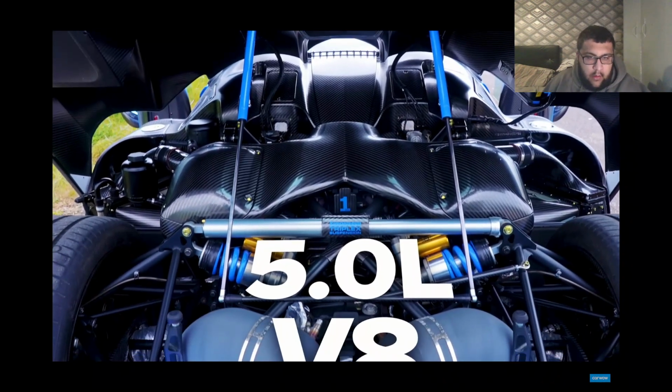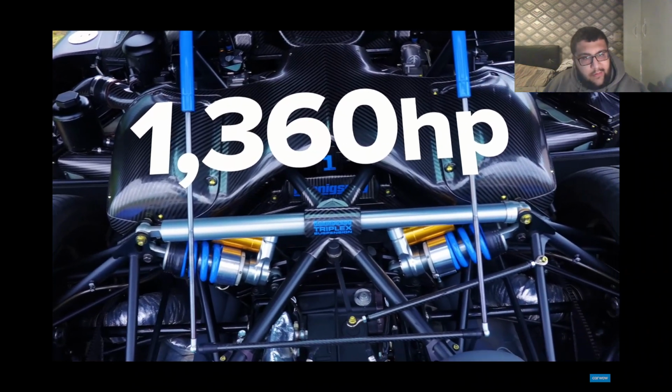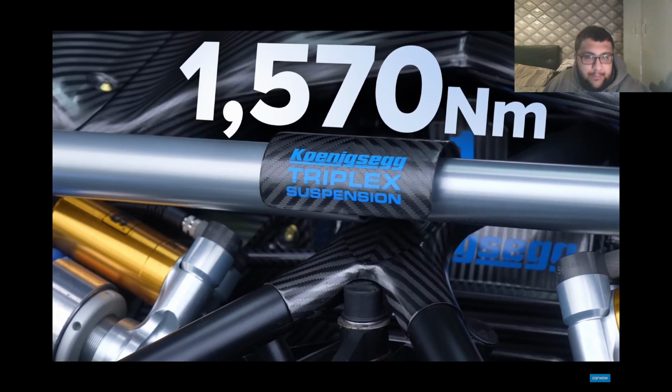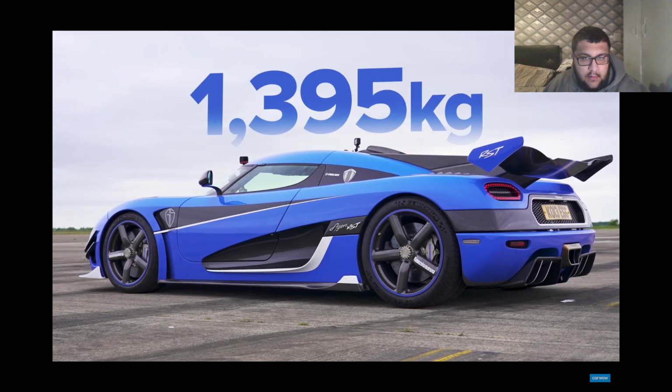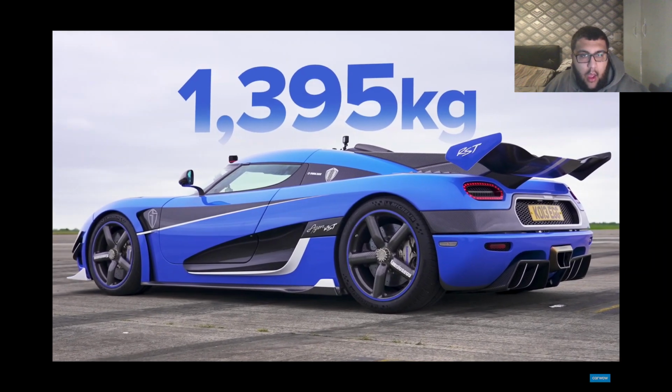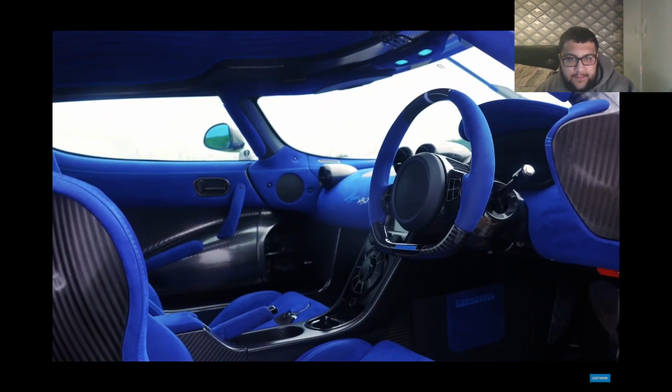Let me tell you about this Koenigsegg. It's got a 5-litre twin-turbo V8 that pushes out 1,360 horsepower, 570 newton metres of torque, and it weighs in at 1,390 kilos. So it's pretty much got a 1-to-1 power-to-weight ratio. Thing is, it's only rear-wheel drive, so it's going to struggle to put its power down. And it has a 7-speed dual-clutch automatic gearbox with launch control, so that might help me out a little.